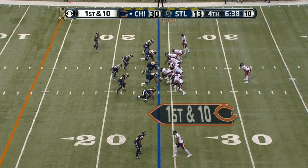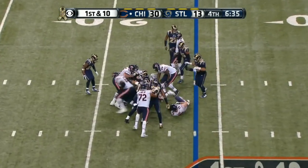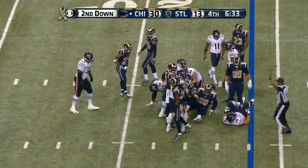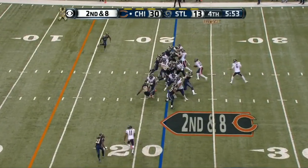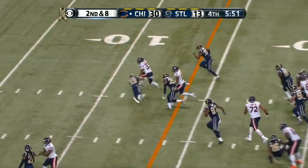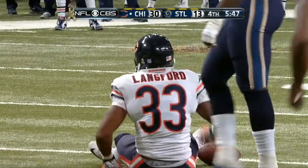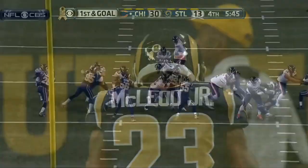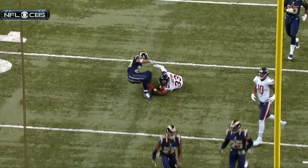Langford in at running back. And Langford gets a couple. Consider this for the Bears today. 1st down since the 1st quarter. Langford up the middle. Langford, 2nd level, inside the 10. 1st and goal for Chicago. They're hungry for more. Langford hits it hard right up the middle. And then you got one-on-one on the safeties. A heck of a job by McLeod to make that tackle.